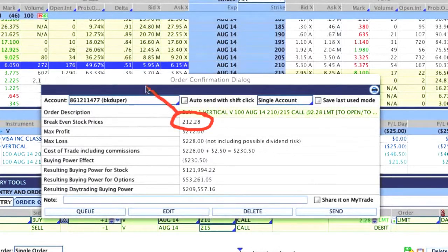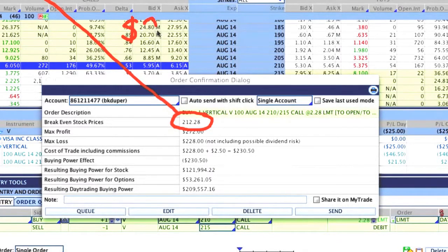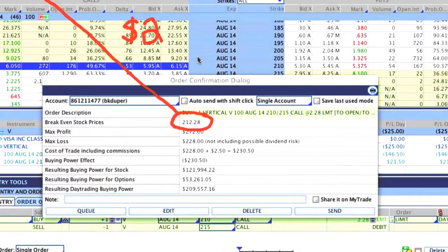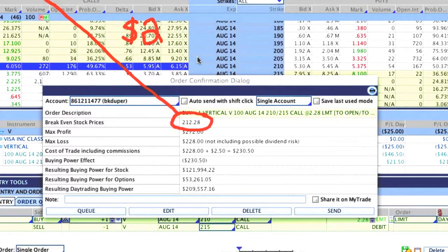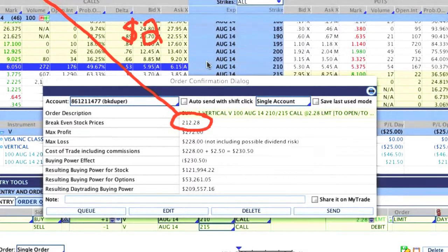Our break-even price for this trade is $212.28. If you compare that to where the stock is actually trading right now, which is $210.71, that means you need the stock to move about $2 before you even begin to make money at expiration. I don't like to take that kind of risk. Even though it's a little bit cheaper, I'd like to pay a little more money and get my value out of the spread by making it a little wider and moving the break-even point closer to 210. So you could pay less money, but you need a $2 move up in the stock before you even begin to make money in this trade.